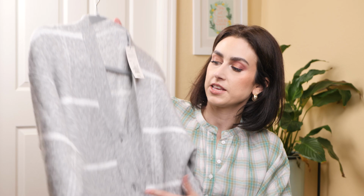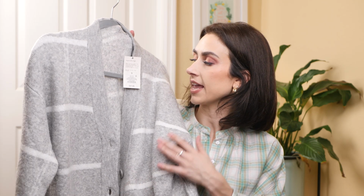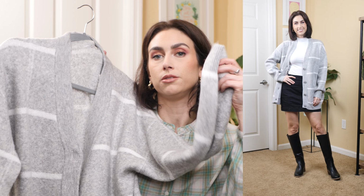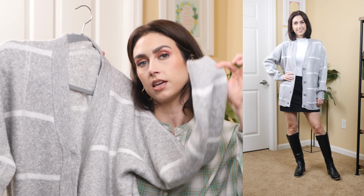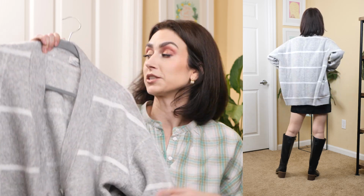Once again, stripes. Clearly I like stripes. I have this striped grandpa cardigan. This is from the brand A New Day as well. I did get my normal size small with this and it fits really nice. It's definitely oversized, but not to the point where it's not functional, like I said with the last one. Again, I think it comes down to the end of the sleeves. If they have a banded sleeve, you can easily just push them up, so it's easier to function and use your hands for things. Kind of need to do that every once in a while.